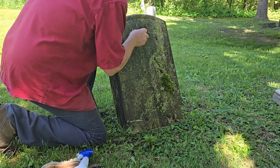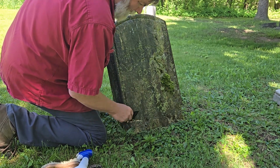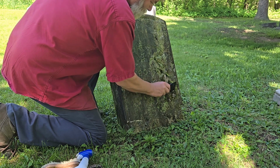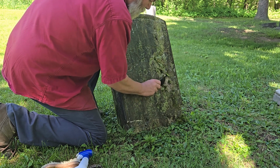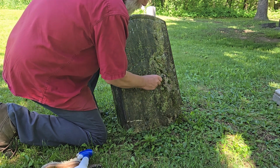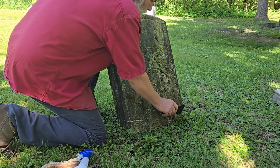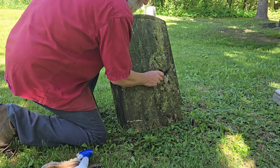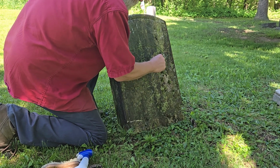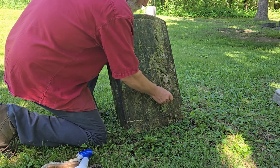Oh boy, is that... Wow, this one's in bad shape. There's actually a colony of ants living in here, which is not surprising sometimes when you get so much growth on these. I've come up with all kinds of critters living on them. It's a perfect environment for them. We're going to be pretty careful of this.